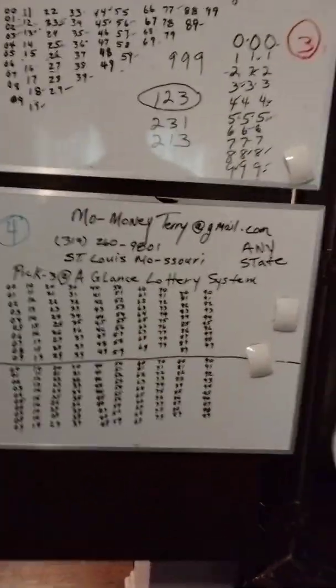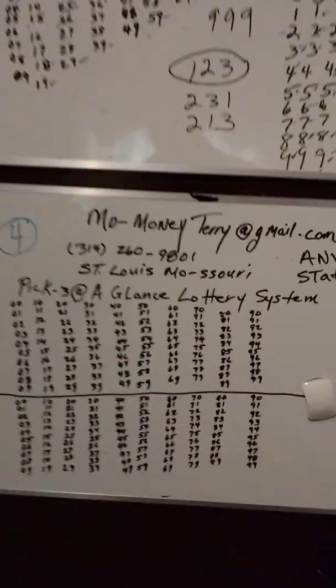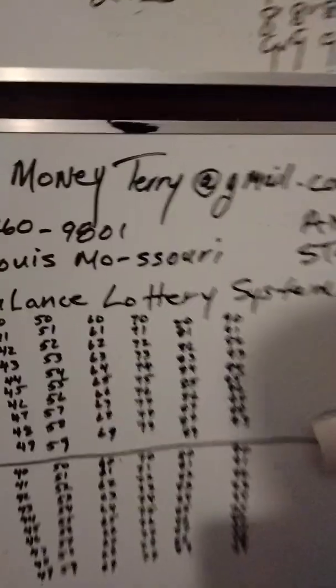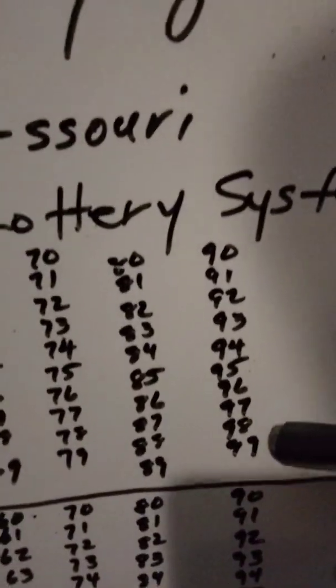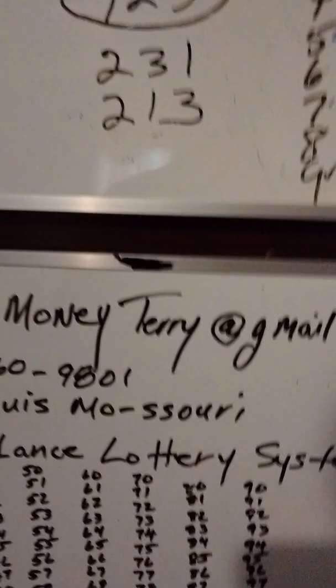All right, here's the front pair, back pair. These numbers here are the same, top and bottom. Top and bottom numbers here are the same. And what I do, that's strategy number 4. What I do here, since it's triple nines, which is easy, I mark off the 9s on the front and mark off the 9s on the back. Okay? That's how you do that.